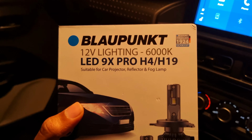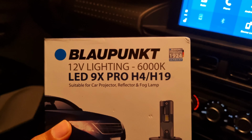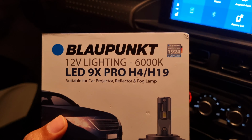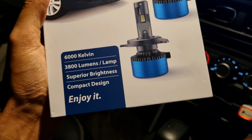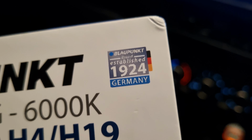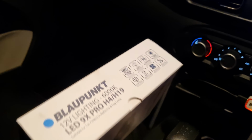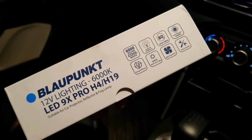You can see it is 12 volt and it has 6000 Kelvin light, so it's basically white light. It's a 9X Pro H4 H19. If you see here, it's having 3800 lumens. If you guys know, there's a German brand, Blaupunkt, since 1924. You might have heard about their music systems. They are excellent, and they are into LED lights, dash cams and stuff too.